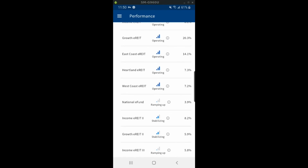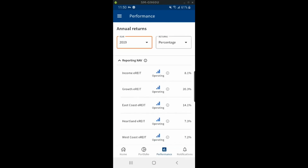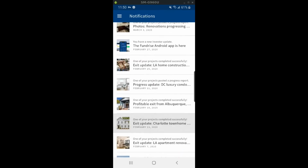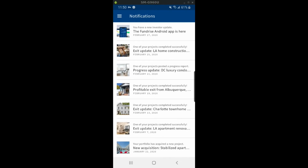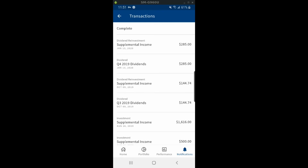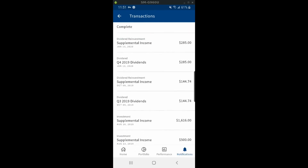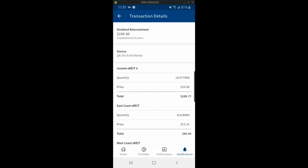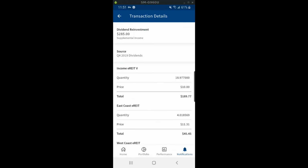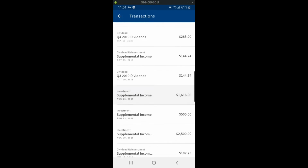So that's very good. And we got a notifications tab here, and this is basically talking about all the same thing I looked at on the home page, your news feed. And you can go to the transactions tab here, and that kind of shows you all of the transactions. And recently I had a dividend and that got reinvested. That's the $285 there, and it kind of tells you what funds it went in and all that. So it's the same thing you're going to see on the web, but here it is on an app.